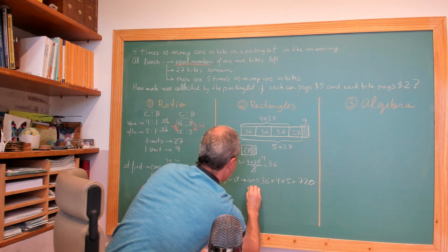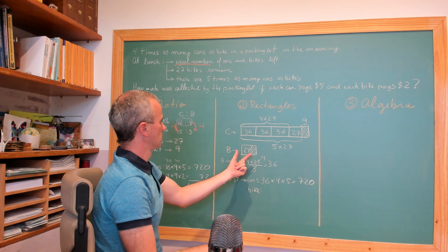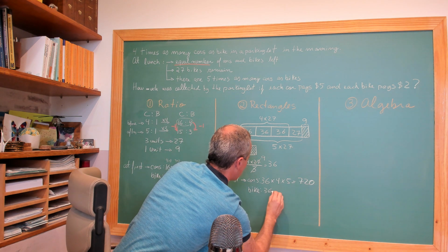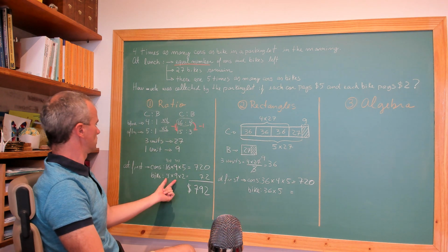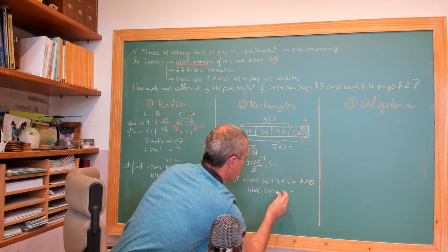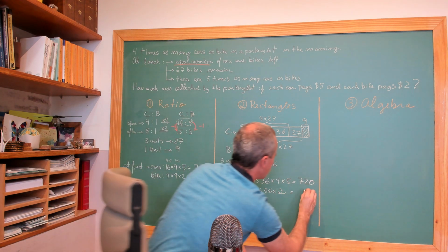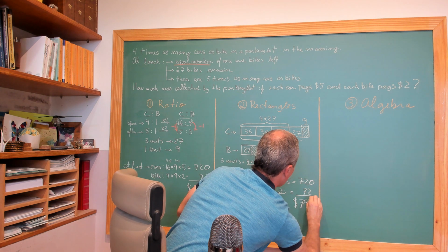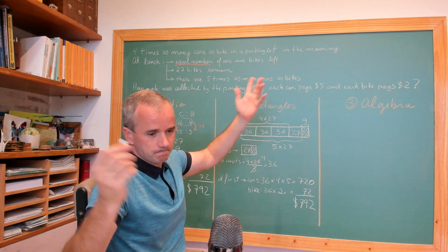And what about bikes? Well, for bikes, initially, it's going to be 36 times 5, times 2, of course. They pay $2. 36 times 2, the same math, of course. 792. Beautiful.